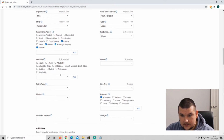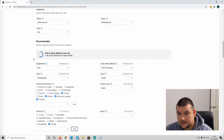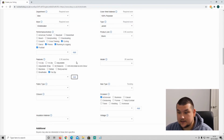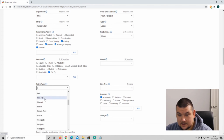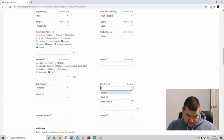Then features, we have full zip on that one. Where is full zip? Full zip, boom. So here as well in the product description details, everything required we need to fill in soon. At the moment they're not required, but soon eBay will make them required. So make sure you fill all of them in, and whatever else you can fill in. The more you put in here, the better it should be for the search engine. Fabric type, I'll just put soft shell because it should be that kind of material. Size type, give me a size type here.